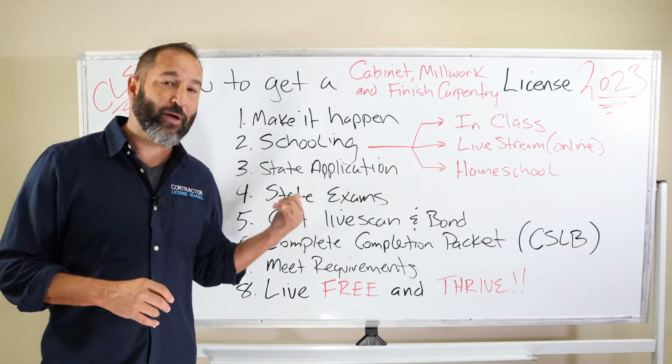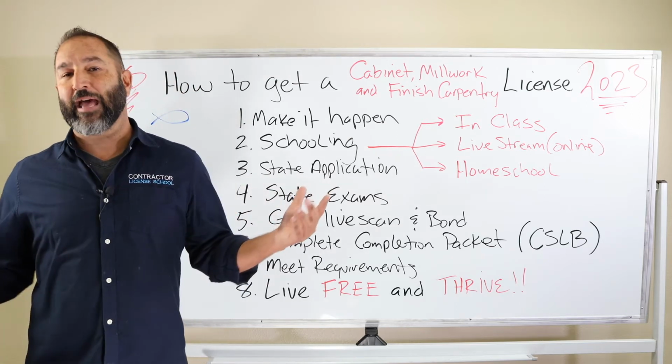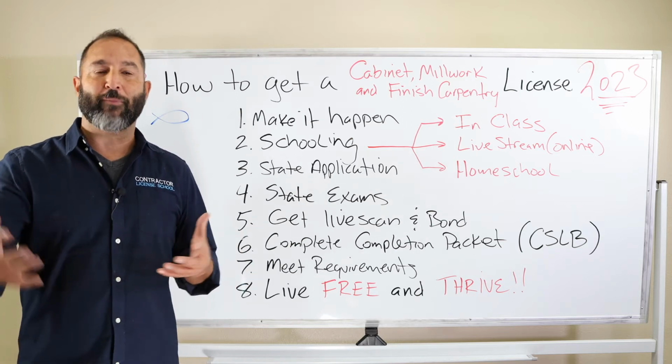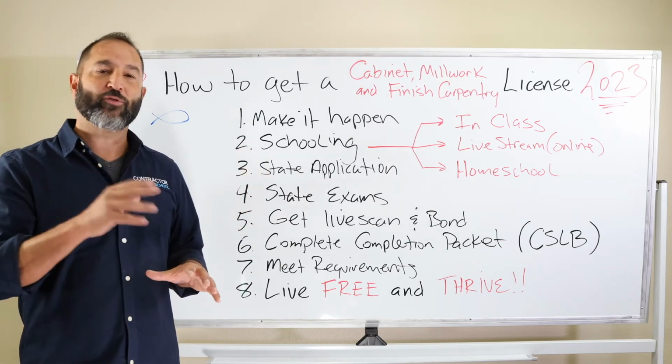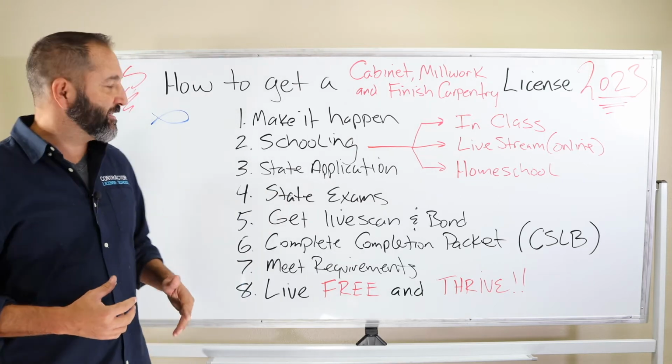Now, the application, by the way, it's a little over 30 pages. It can be quite daunting, but when you're part of our program, we can do that in our sleep. So we gather the right information, help you fill it out properly, get all those I's dotted and T's crossed, and make sure you get your best foot forward as we send that off.